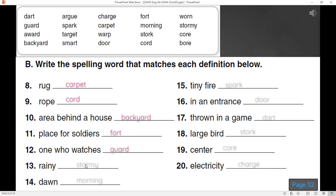Rainy goes with stormy. Dawn goes with morning. Tiny fire, that's a spark. In an entrance, usually we have a door. Thrown in a game, that is the dart, the arrow that I showed you. Large bird, that's the stork. Center means core. Electricity also means charge.